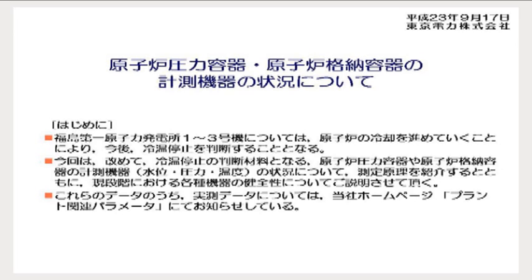the measuring instruments, etc. As stated in the preface, we're going to present to you the status of the measuring instruments of the reactor pressure vessels and the primary containment vessels, which can be used for judging the achievement of the cold shutdown. Mainly, we would like to focus on how the measuring instruments measure the water level, the pressure and the temperature, and what situation they are currently in.